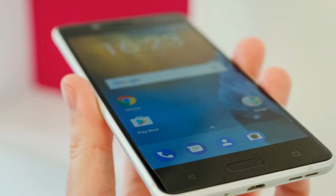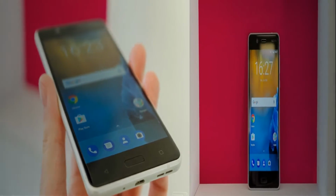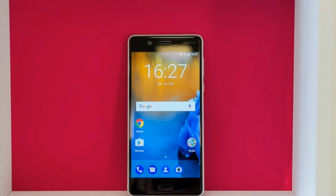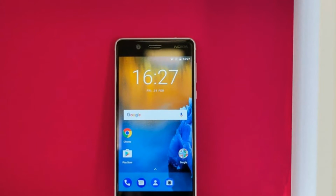The phone has a micro USB charging port, a 3.5mm headphone jack, a single downward firing speaker, and a fingerprint sensor, which gives it a little bit of an edge over other sub-£200 smartphones.